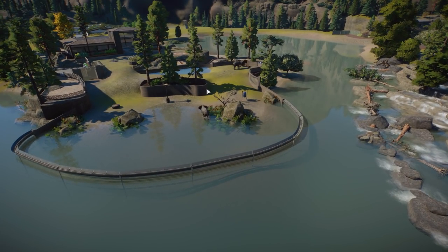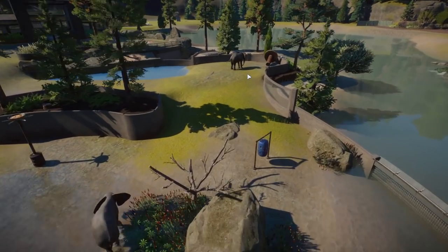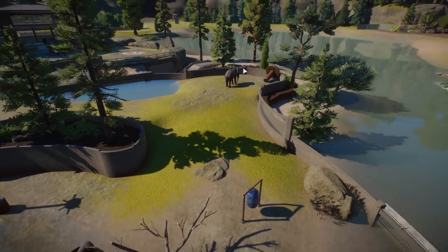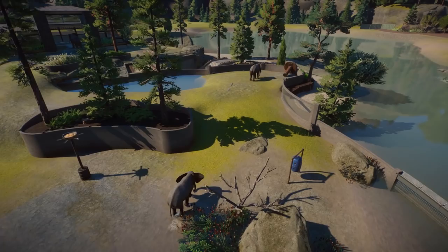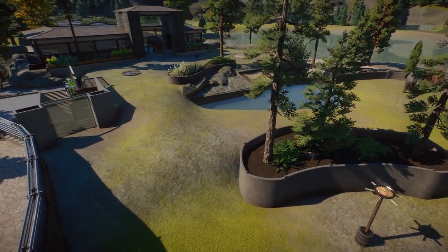I don't know why they have this. I need to laugh, but this elephant was completely running from over here to this thing. It almost crashed into it like crazy. That was kind of funny.